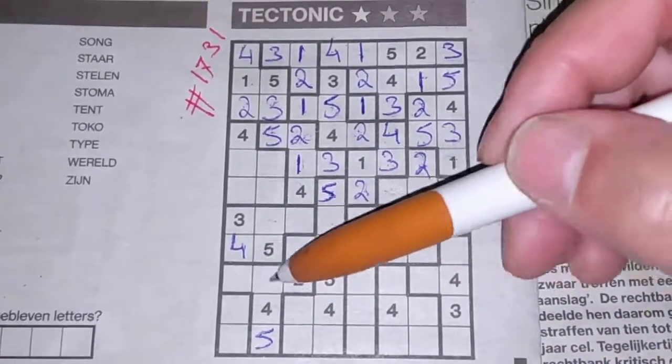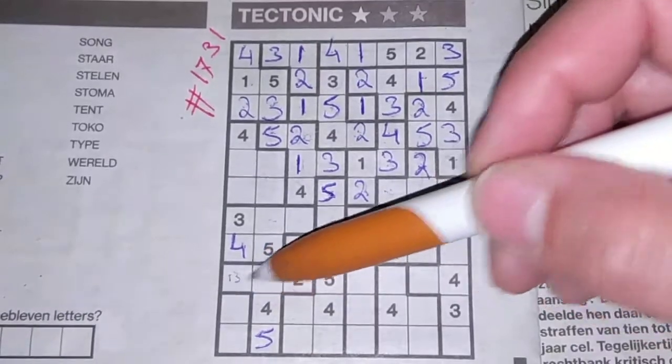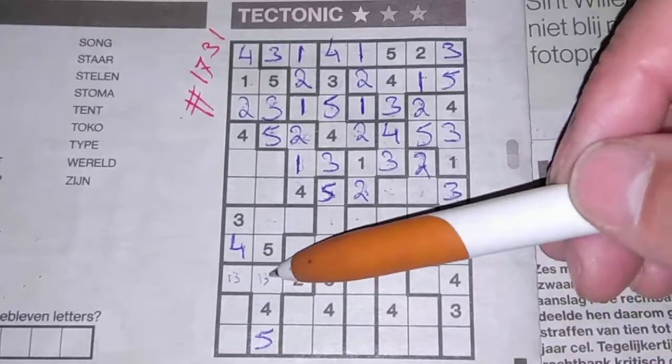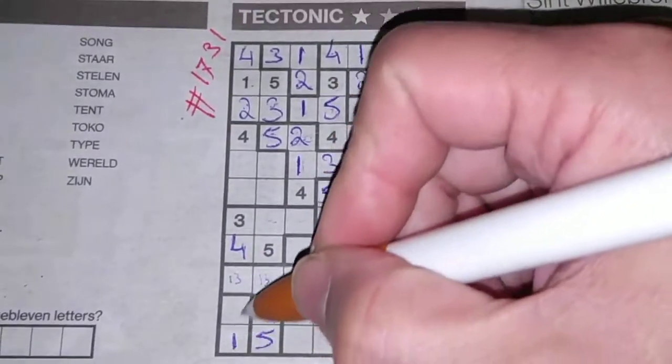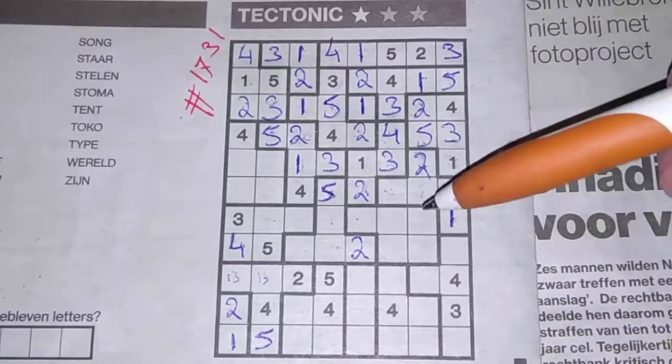The 1 and the 3 are left. Let me mark them, 1 and a 3. That means that this box cannot be a 1, otherwise I cannot fill any 1 in one of those two boxes. So the 1 should be there, and the 2 goes there in this dual box. Yes.